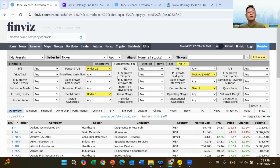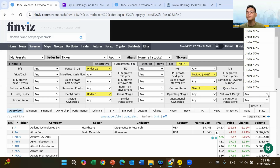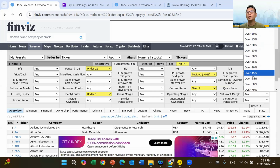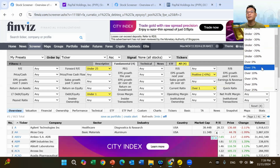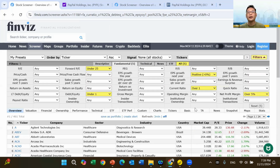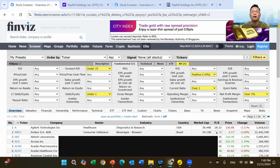Then after that, net profit margin over 5%. Then they don't have interest cover, unfortunately, and of course cash flow they don't have. So out of the six tests, I can put about four here, which is good enough.